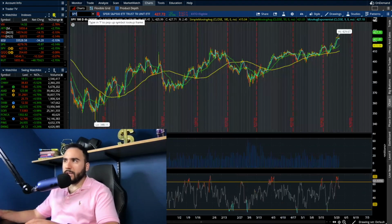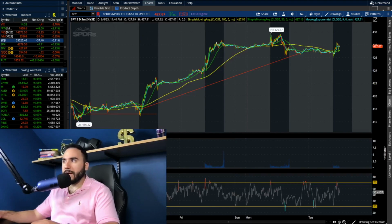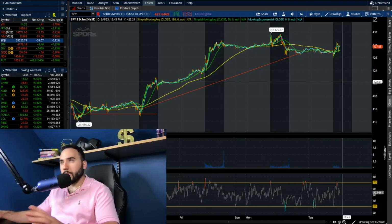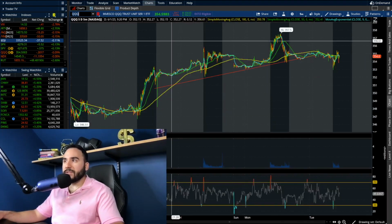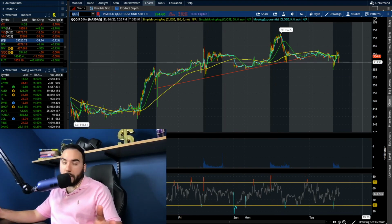Let me pull the S&P up. S&P is kind of just consolidating here at around 425, 430, like it has been over the past 2.5 trading days. And Triple Q kind of is doing the same. You guys can see it's been consolidating for the past 1, 2 heading into today, 2.5 trading days.